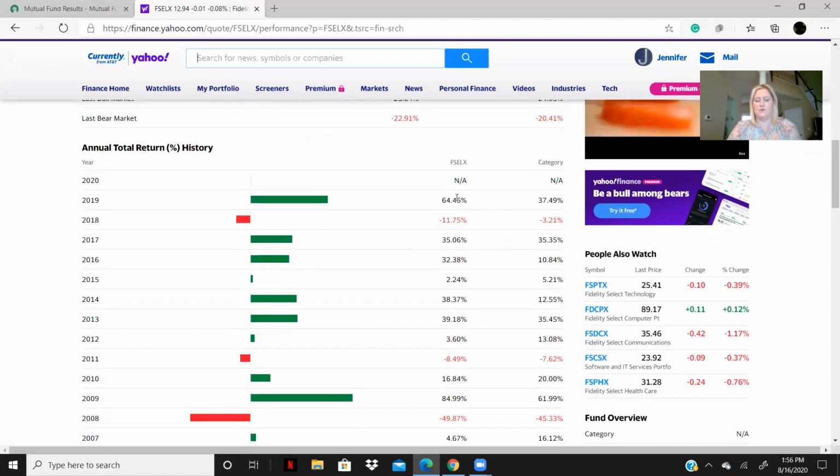There are certain times when you're not going to want to buy during these. Well, I'm not going to say not want to buy, but you're not going to want to have as much in a fund like this, depending on where you're at in your stage of life, what you're saving for. As you get closer to that goal, you want to start pulling out of these types of funds. And like I said, that's stuff that we're going to cover in class.